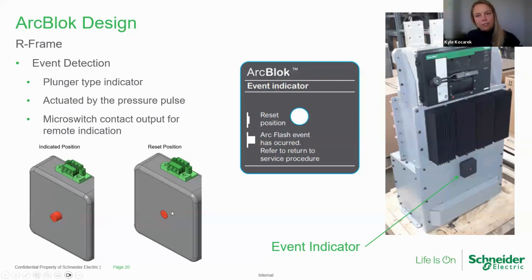But okay, it self-clears. How do I know if there's an event? That was some of the questions we got when we were developing this a few years ago. So this little black box here, I call it like a turkey thermometer. There's a simple, dumb plunger that, when there's pressure, it'll pop out. This is inside of your section, so you wouldn't see that. But this green, there's a micro switch contact output on the top.